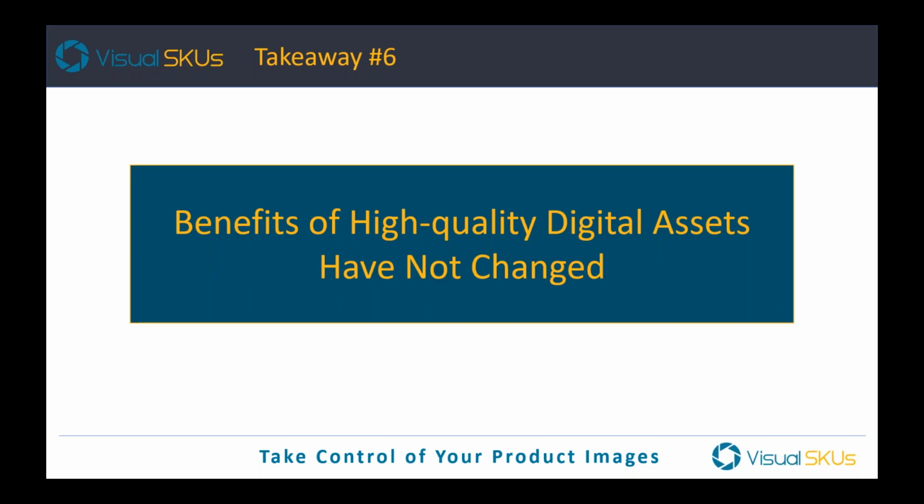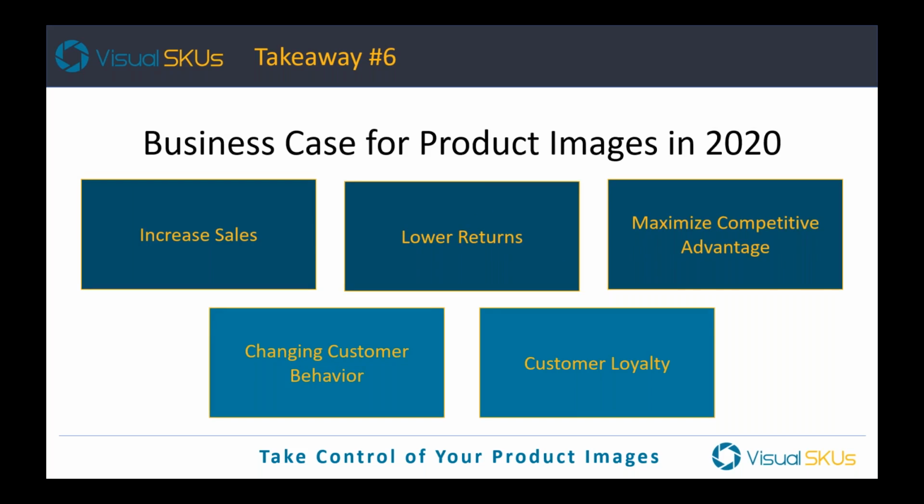I mentioned earlier the benefits of digital assets and product images and the business case. And in 2005, it was pretty clear. We need to move from no images to images because images will help us increase sales. It will help to lower returns because the purchaser knows what they're buying, they can see it. And of course, returns have always been a big challenge in the aftermarket. And then to reinforce your competitive advantage. If your competitor doesn't have images and you do, well, who's going to get the sale? So back in 2005, that was the business case. More sales, lower returns, competitive advantage.